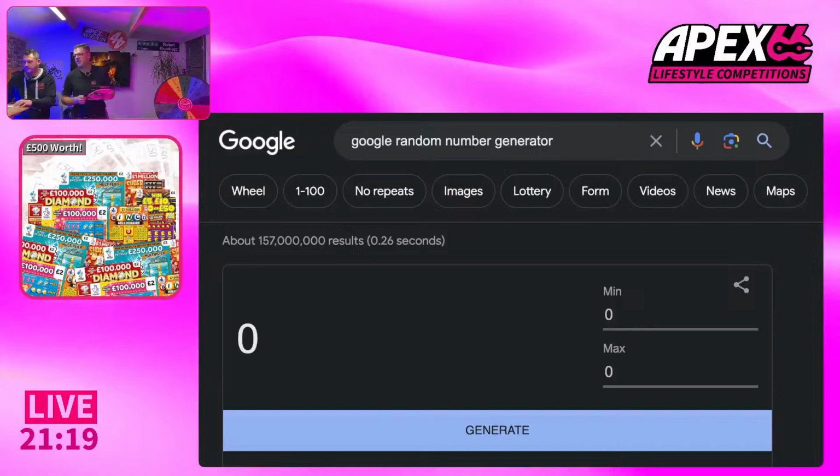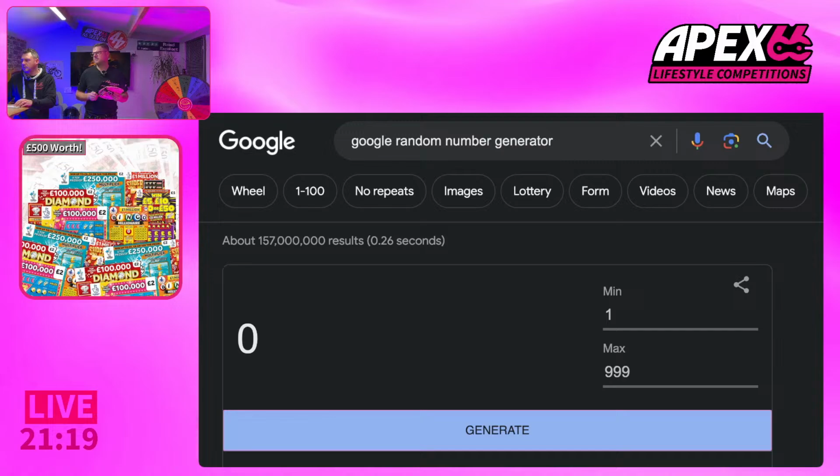Right. Next, it is... Scratchy cards? Scratchy cards. Come on then, let's go. There we go. These did sell out earlier on today. 1 to 999. Let's go for it. Drum roll. Good luck, you legends. Good luck, everybody.